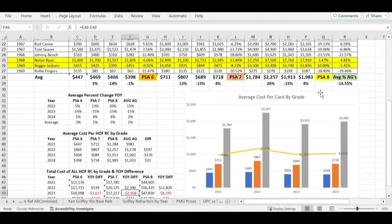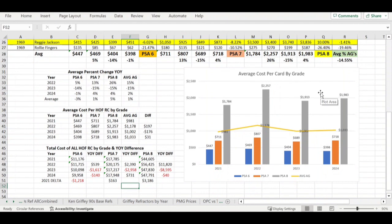But if you want to look at, if I bought all the Hall of Fame rookie cards in these grades in a PSA 6, 7, or 8, what would I have had to pay? And this just shows you how much the value of this Hall of Fame set would have cost you. Basically, in 2021, $44,605 for a PSA 8 set on average. Today, you'd have to pay $47,000 for it, right? Which is, again, a $3,000 increase. So in reality, the PSA 8 set is worth $3,000 more than it was in 2021 on average. The PSA 7 set is very flat, up a little bit, and the 6 set is down.